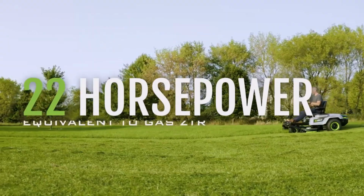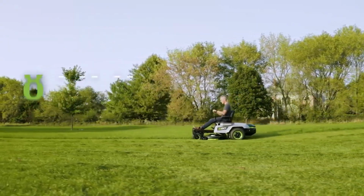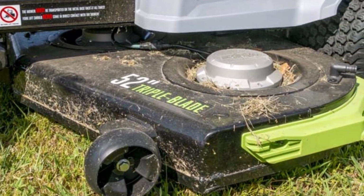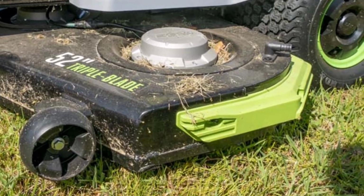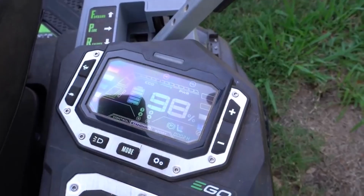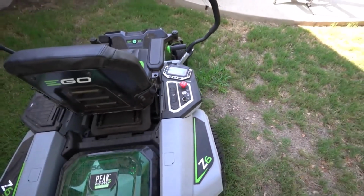It comes with 4 10-amp-hour batteries expandable to 6, all compatible with other Ego tools. That means you can mow your lawn and then swap a battery into your string trimmer or blower, making the Z6 part of a broader tool ecosystem.